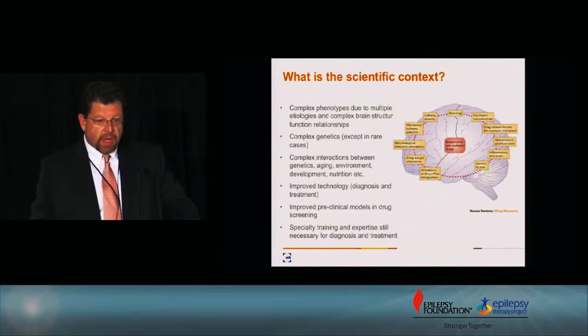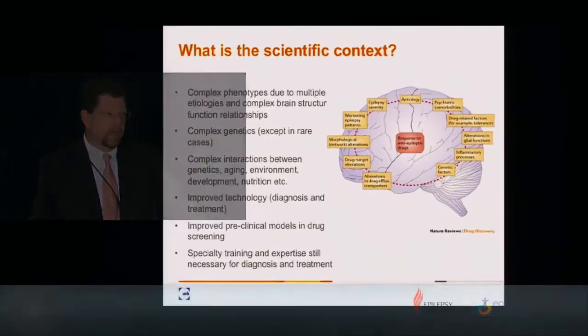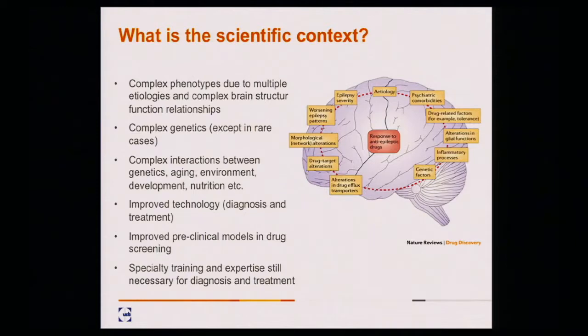So in terms of the scientific context, I'm preaching to the choir, guys. It's a complex collection of diseases, syndromes, complex genetics. There's interactions between the environment, aging. We know that bimodal distribution. The technology is improving in terms of diagnosis and treatment. There are preclinical models. The iPSCs have everybody excited. It's not just in epilepsy, but I can see and I can hear the vibe here. The notion of being able to take somebody's cells and have a model of the disease in a dish is electrifying, no doubt about it, okay?